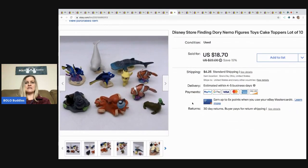The next item are these Disney Store Finding Dory Nemo cake toppers, a lot of 10. They came from a garage sale and I can't remember. I probably paid like a dollar, maybe two for these. I sold them for $18.70 and the buyer paid the shipping.